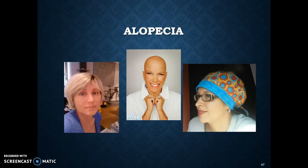Some patients have found that it gave them a lot of courage and ownership, and felt better when they actually cut all their hair off themselves, because then it was their doing, not the drug doing it. So just some things to think about of how people cope with that kind of thing.